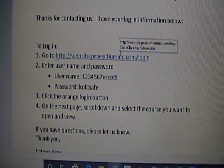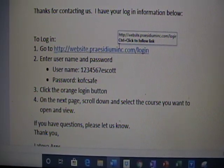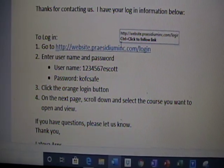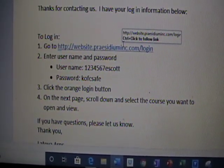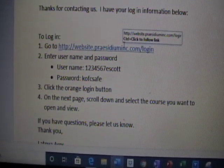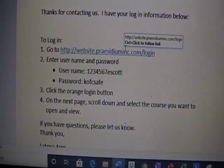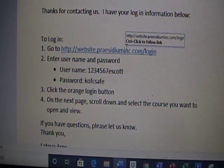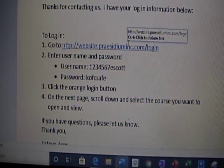Your username is your membership number, which is usually a 7-digit number, followed by your last name. My last name is Escott, so that's why that's there. Now your default password, the very first time you log in, is going to be KOFC safe. Once you log in, it's going to ask you to reset your password, so that won't be valid anymore. But I wanted to make sure you had that information. Then you click on the orange login button and you proceed.